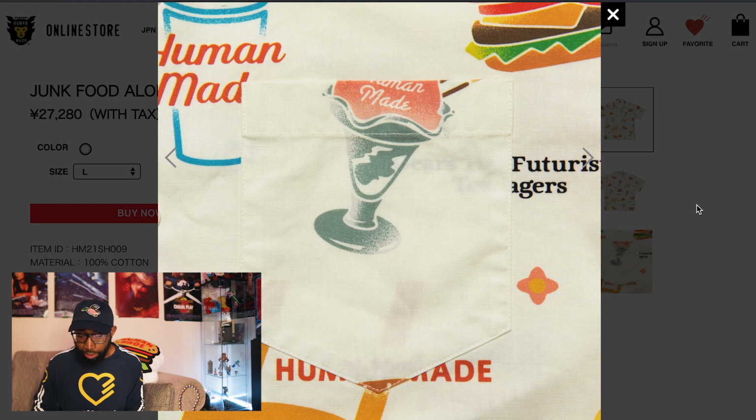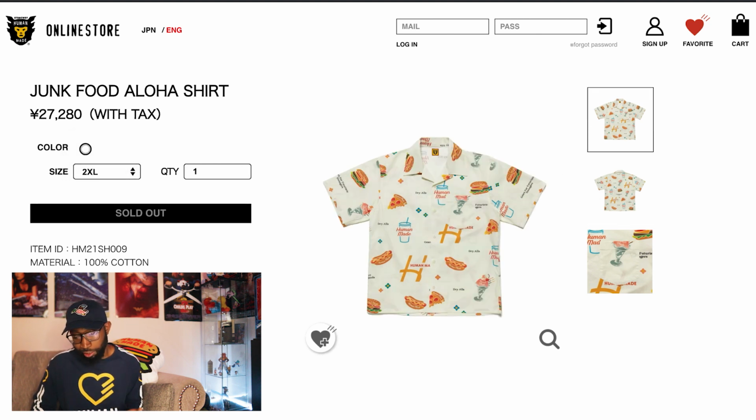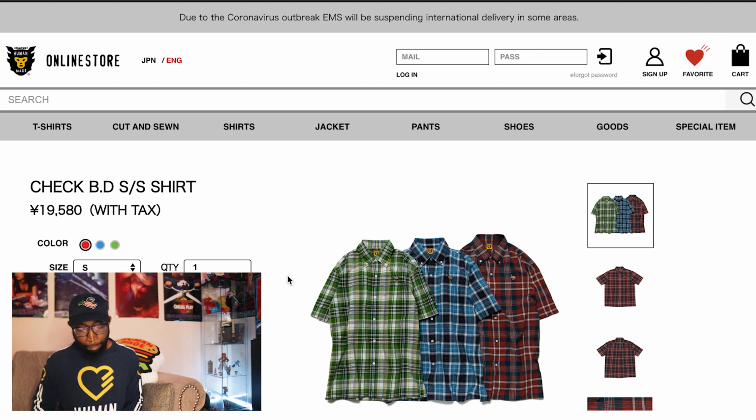I want to see people style this, and maybe that'll change my mind on getting it later down the road. But from what it looked like, it sold out in double XL, so I'm out right now on that one. So next, let's see what else they have. They had a three pack of button ups. I passed on this as well because I already have enough button ups.